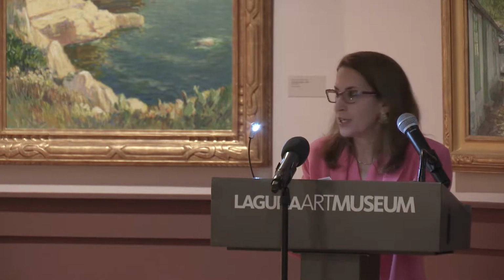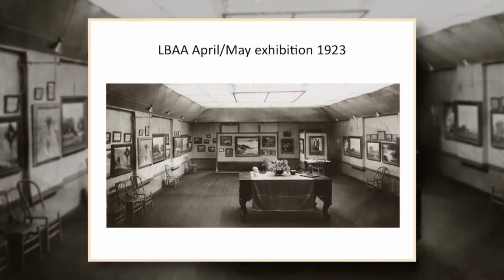And this is going to prove an excellent vehicle to promote the name recognition of local artists and to encourage sales for artists that are not really widely known outside of California, although the LBAA, through the American Federation of the Arts, also did travel exhibitions throughout the state.